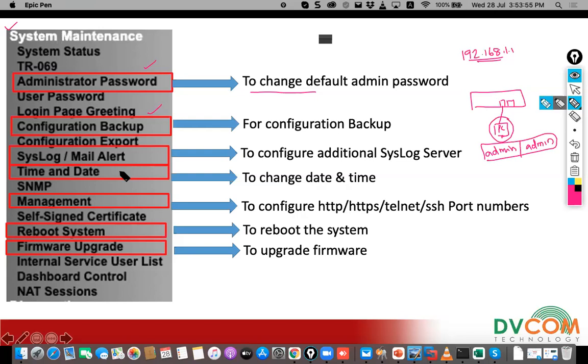And again, if you want to connect an additional syslog server, just go to the system maintenance, click on the syslog and specify the syslog server IP. For example, if you have a SolarWinds syslog server, you can configure it there. Give the IP address, then automatically all your syslog messages will come to your syslog server.